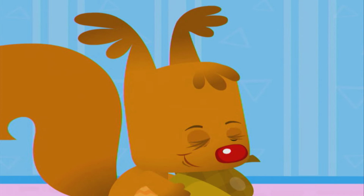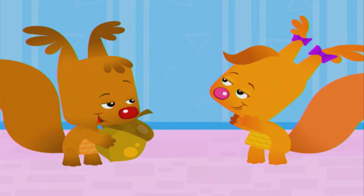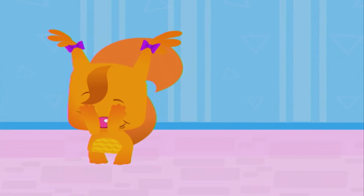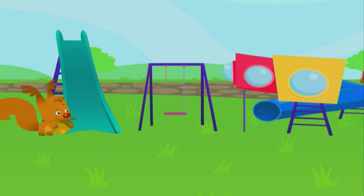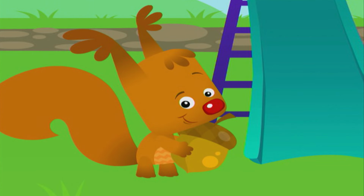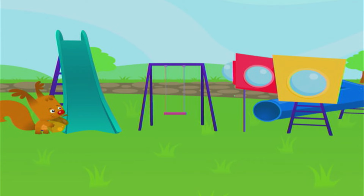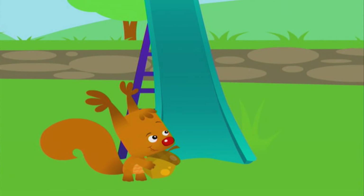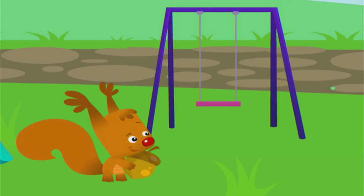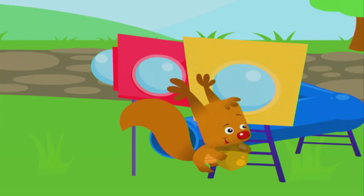Do you want to play Find the Acorn? Yes! This is a playground. Where should I hide the acorn? Maybe I'll put it next to the slide. No. How about on the swing? Nah. Oh, I know. I'll put it next to the jungle gym.